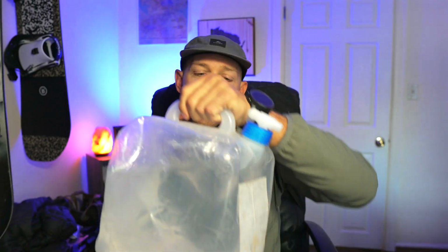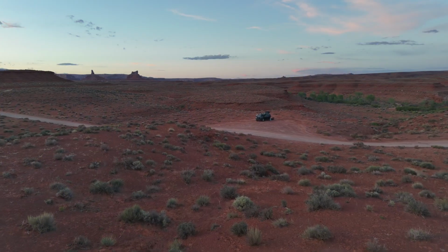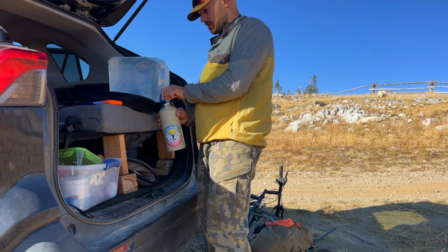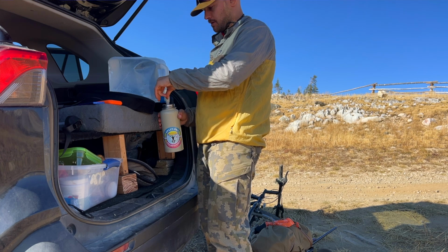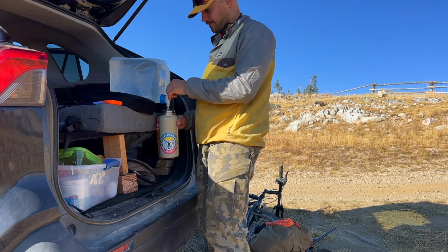Next up is this 2.5 gallon water cube. This is great for car camping because I feel like 2.5 gallons of water is adequate enough to get you through a few days of car camping. Or if you're just going for a day or two, it gives you a lot of extra wiggle room with the amount of water you're bringing.